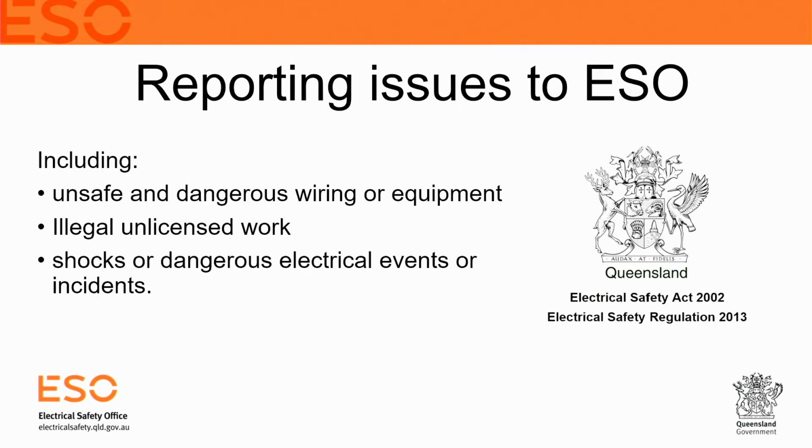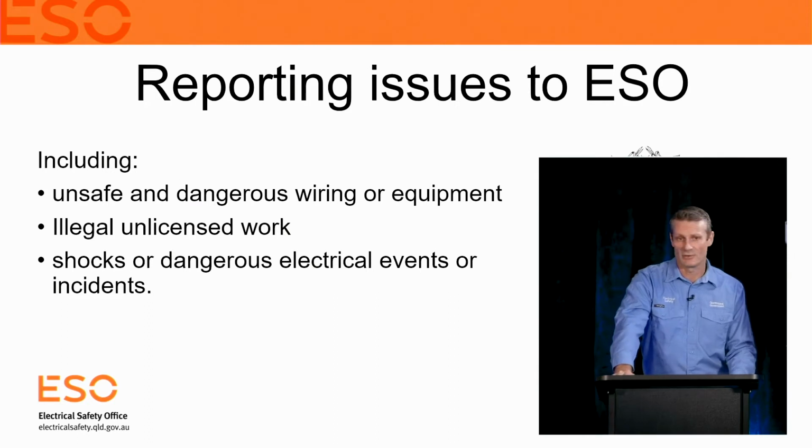It's mostly so we can, I suppose, have a bit of investigation, put something in place and find out what the cause of the issues were, and hopefully if there is a common problem or issue or fault, save others' lives. Or if you had a near miss, they're pretty serious.